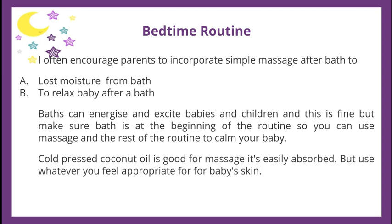So I recommend using cold pressed coconut oil, which is good for massage. It's really, really easily absorbed and it smells really yummy. But use whatever you feel is appropriate for your baby's skin. You know your baby better than I do.